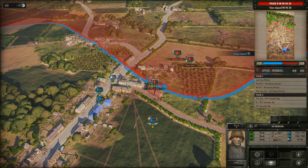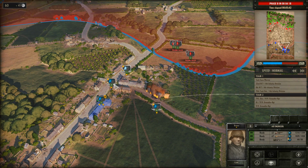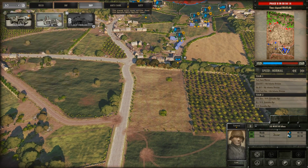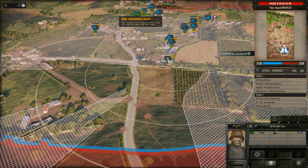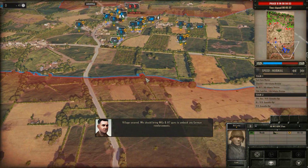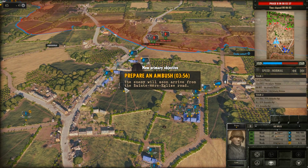Come on, engineers. Burn them out. Nice one. Carry on. Hold your mortar fire. And I want to bring in that other anti-tank gun. Offload. Check your field of fire. Village secured. We should bring MGs and AT guns. Not too bad. Any German reinforcements. Alright, we have them on the run.